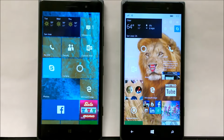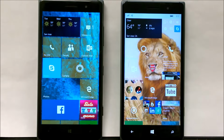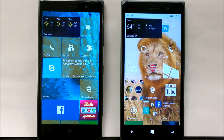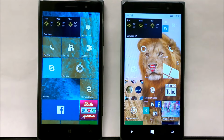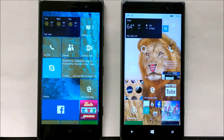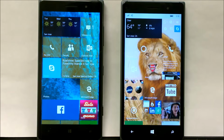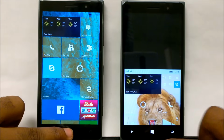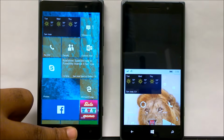All in all, the performance difference between the previous build and this latest 10.5.36 is not that glaring. The main improvement is the lock screen, and the mobile hotspot issue has been fixed, and the quiet hours have been fixed also. And another feature Microsoft introduced is you can now use the start button for one-handed use.